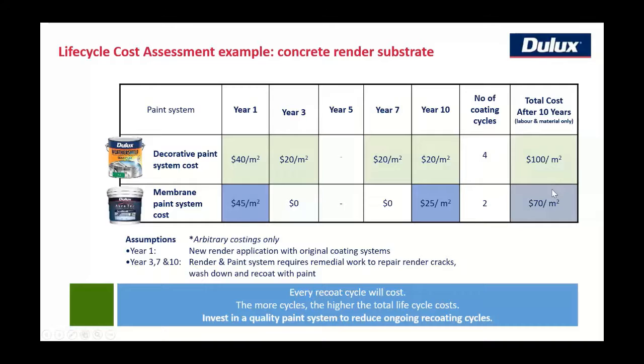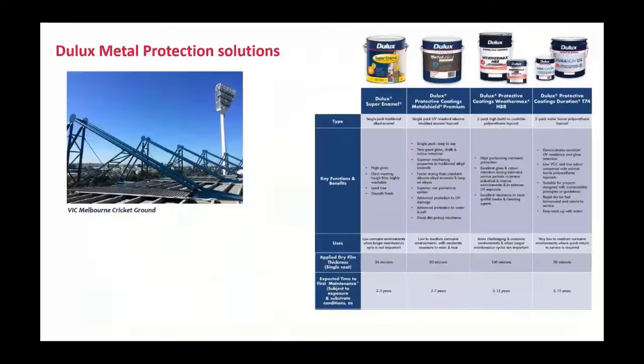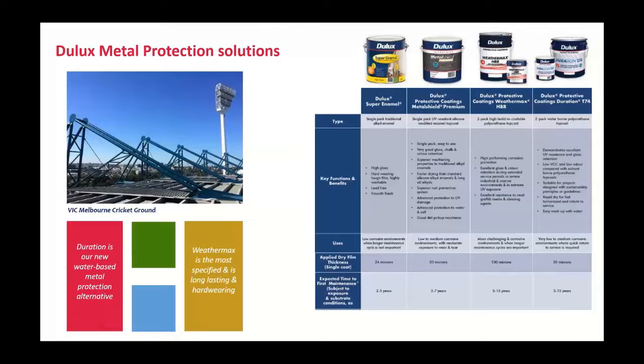So that's a really good lesson for you to learn when a painter is saying, oh, I can do Weather Shield for you. It's still a great solution. It's the most widely used solution. But ultimately, if you want to save money over your property's life, we recommend the next step up. So now we've kind of covered exterior, and again, we don't want to go into too much detail because you don't have to be paint experts. We can help you. But the next one we wanted to talk about was metal protection.